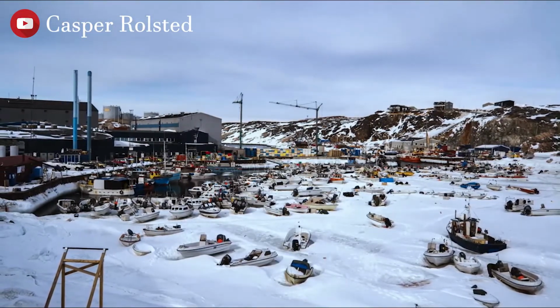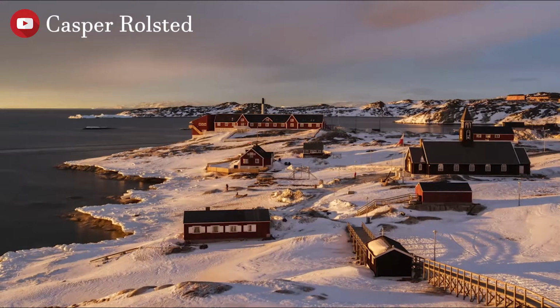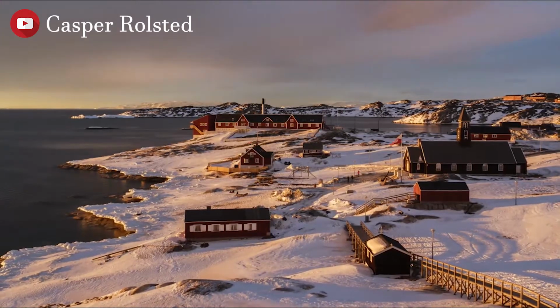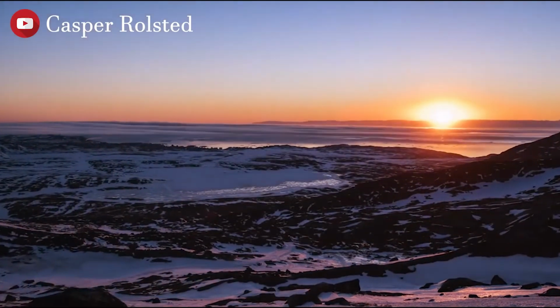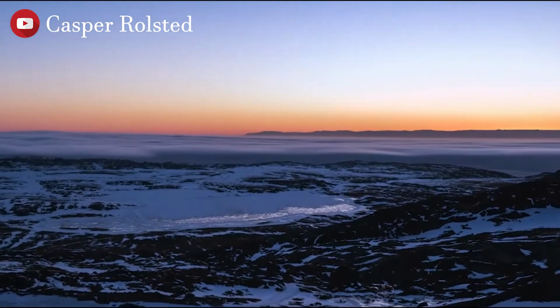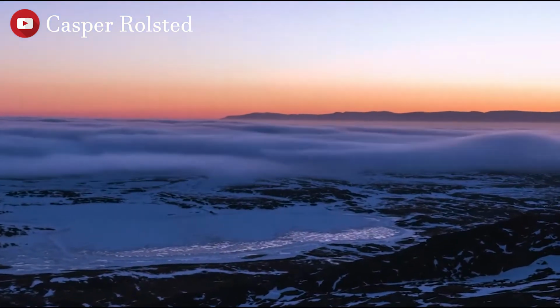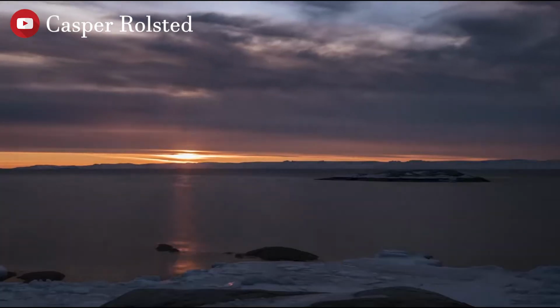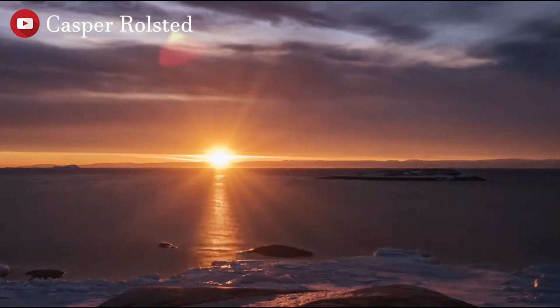From the ice fjord, the icebergs get to open sea just in front of the city, and they start traveling north before turning south and running into the Atlantic Ocean. The ice fjord was declared a UNESCO World Heritage Site in 2004. And it is truly a unique experience to have a closer look at these huge mountains of ice.